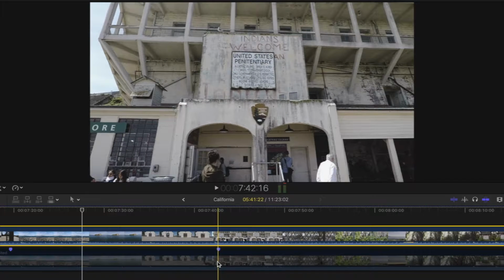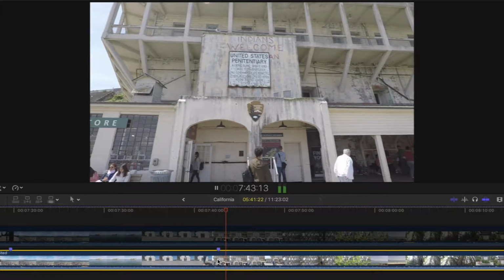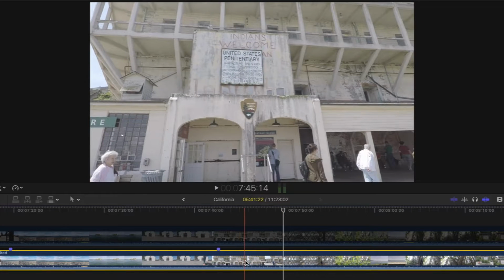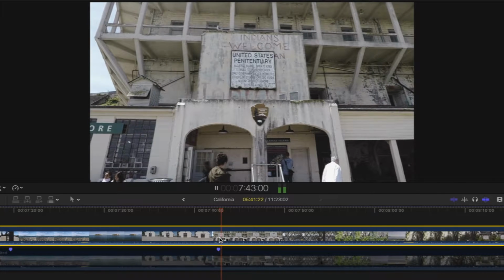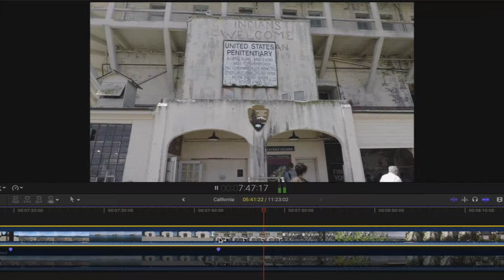For the next clip, same thing. The battery needed to be charged in the stabilizer, so the GoPro was just being held in their hand. And the shot is pretty shaky. We really wanted to get a shot of the sign there, United States Penitentiary, and we didn't hold long enough on that sign. So here's what we were able to do. We were able to slow it down and steady the shot out to get rid of the shakes.